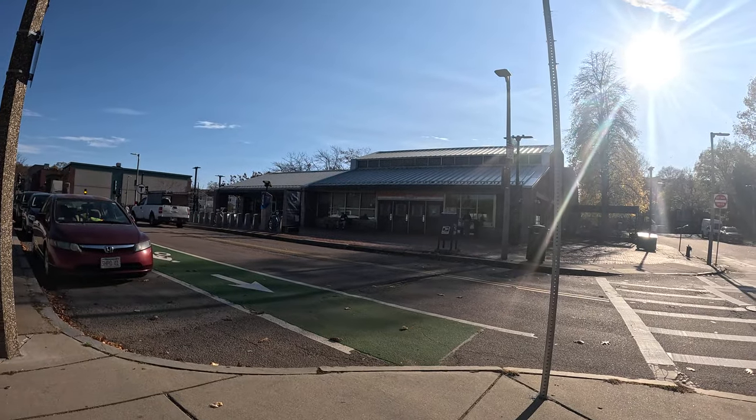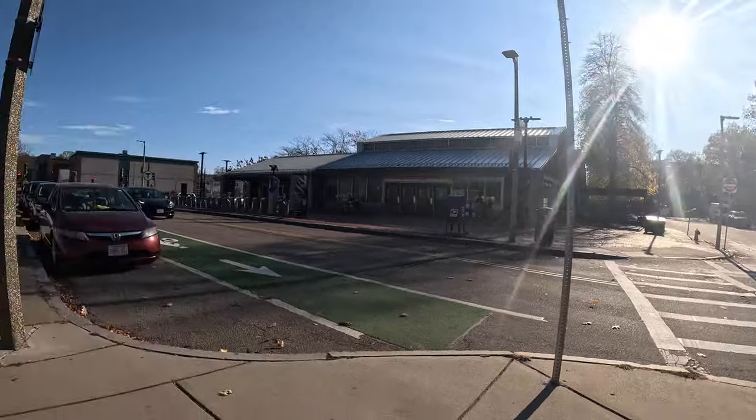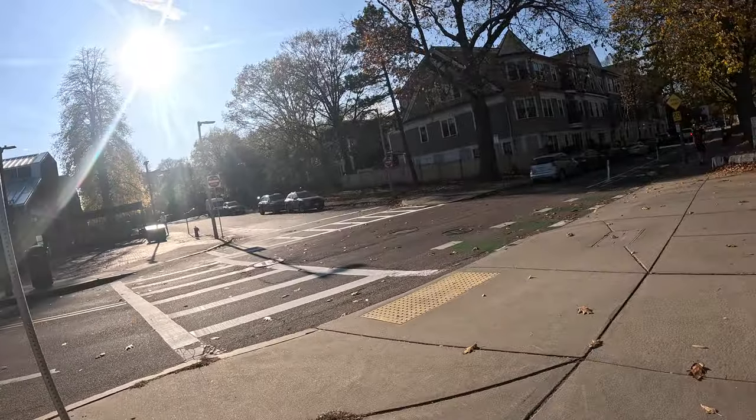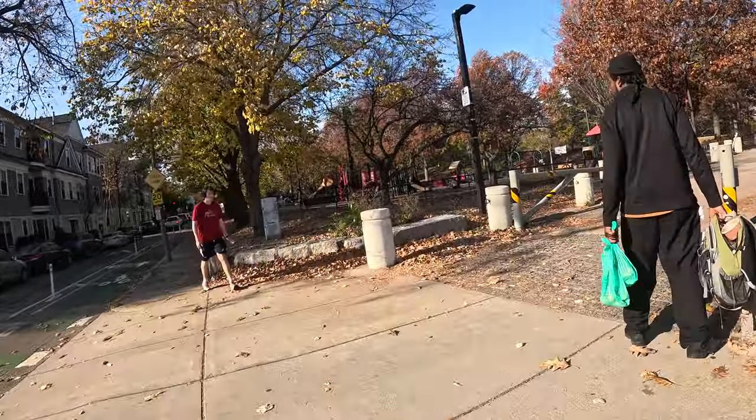All right, Green Street T. This area is inside zone 3, but look, there's crossings and stuff. You gotta be very careful. You see that bike lane right there? It goes all the way towards Center on Green. We'll show you this as well.